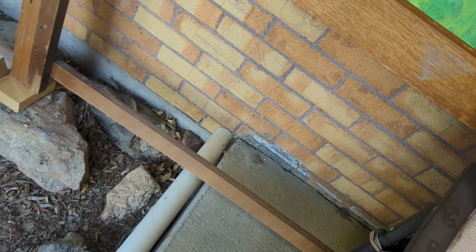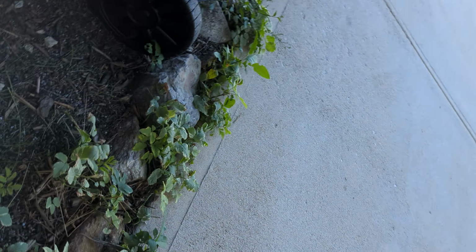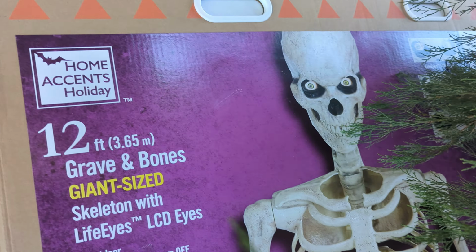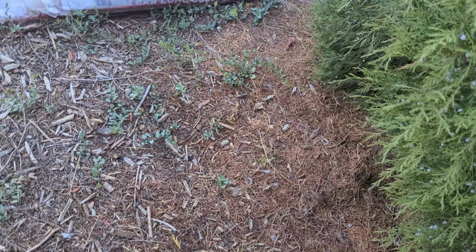Okay, so now... Oh, I should show you this before I show you the actual thing. This is actually a skeleton box. It was like more than 3 feet tall. And I'll show you the skeleton in just a second.